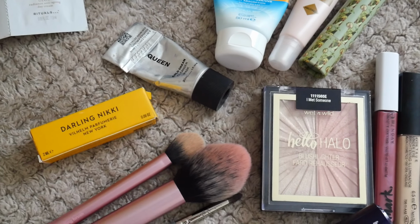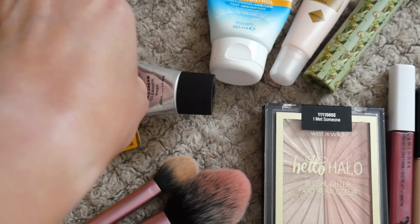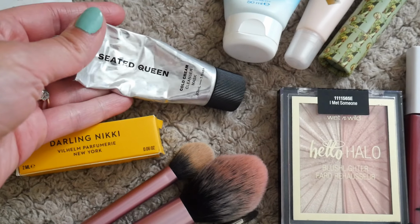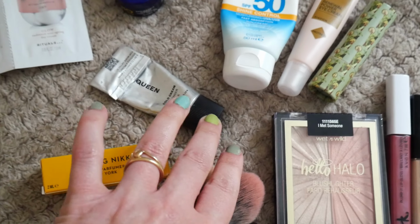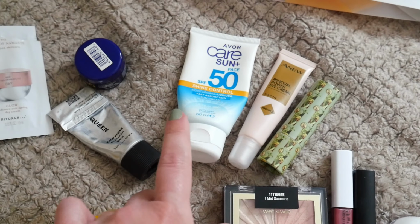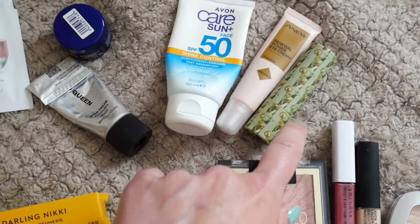Then yesterday, after I'd done my video, I realized I hadn't put a makeup remover in. So I've put this one from the Seated Queen. It's a cold cream cleanser. It's really effective and very travel friendly, the packaging. Then I've used these, obviously lip balm I had in my bag all the time.